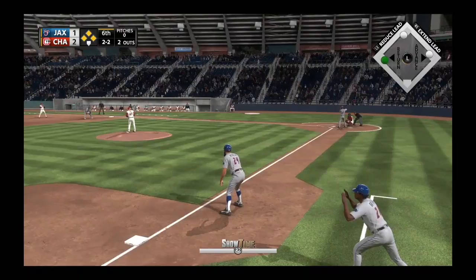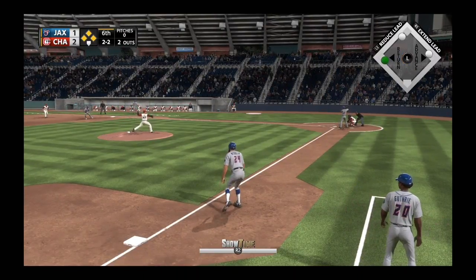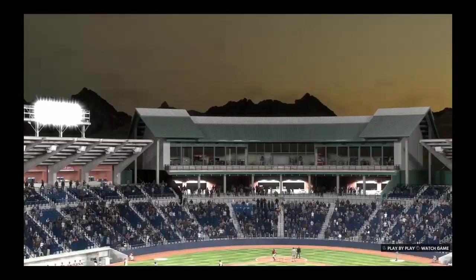Bases loaded, 1-2 is the score. 2-2 is the count, two outs. Pitcher throws the ball, and a big hit right there is going to get through, and no. The first baseman gets it and gets him out.